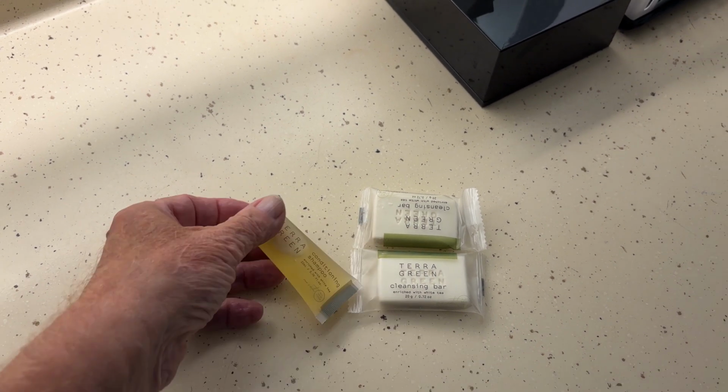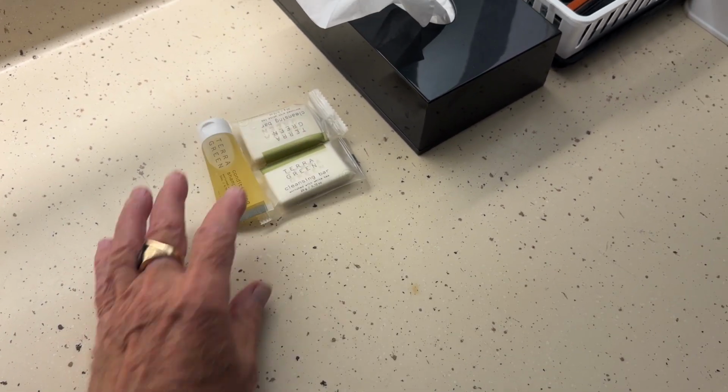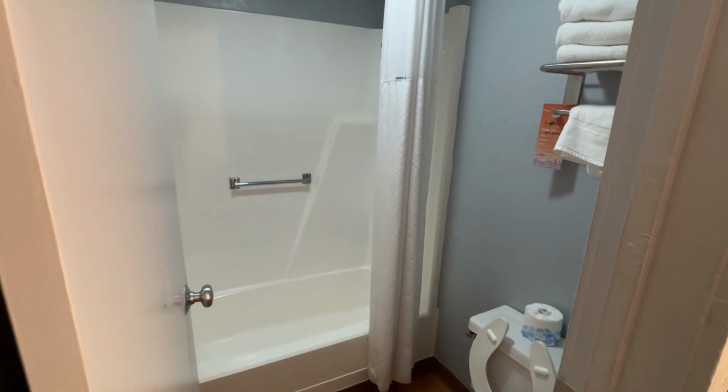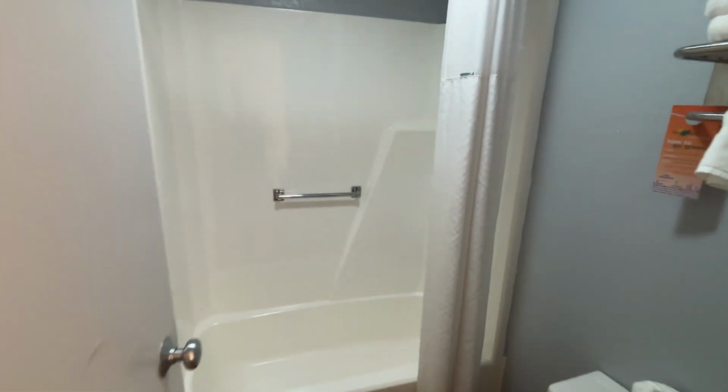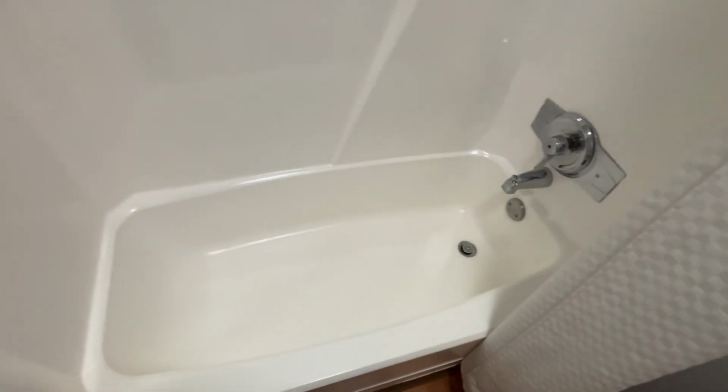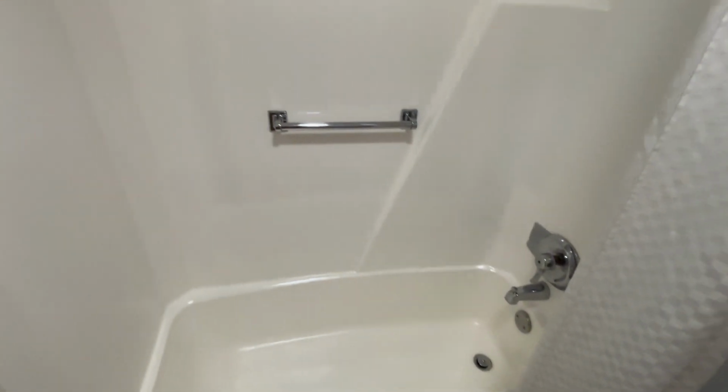And what is it? Shampoo. So we got a little shampoo. Nice large lighted mirror above the sink. Similarly, a rather old-fashioned bathroom, but it looks like it had an update. It's a fiberglass tub. Looks clean. Has a little grab bar inside there.